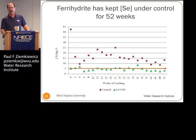So here's the result of our leaching study. This is over 52 weeks, right over here in the lab. The red squares are controls, and when you bring selenium-bearing rock into the lab, your first leach has a lot of selenium coming out of it because it's been sitting there oxidizing primarily away. And selenium oxidation is a lot faster than pyrite oxidation, for example. We found that out.